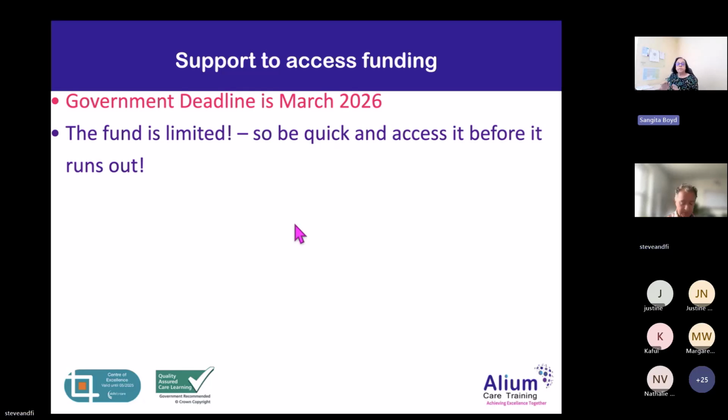Okay, let's go. So let's just quickly recap. There are 4 programs that are fully funded, 100% funded. We've been delivering these for the last 8 years now, and not one person who's accessed the courses has failed to access their funding. We will hold your hand, make sure you get funding. We always make sure that you are eligible before you book in anything.